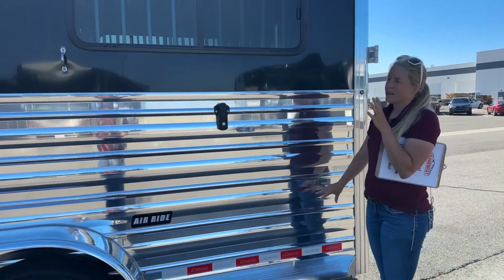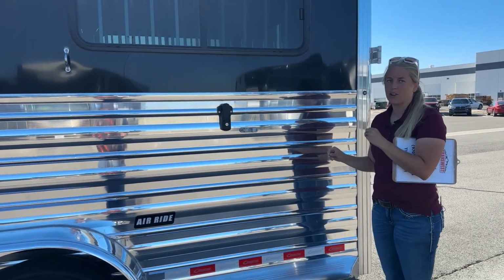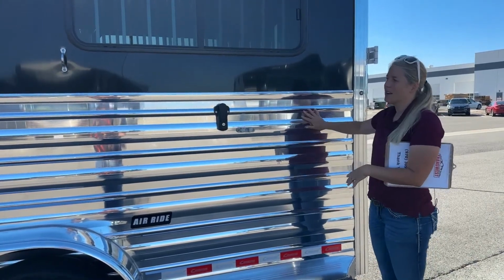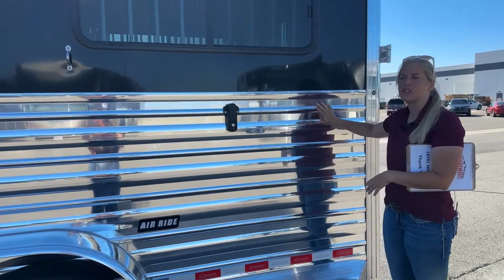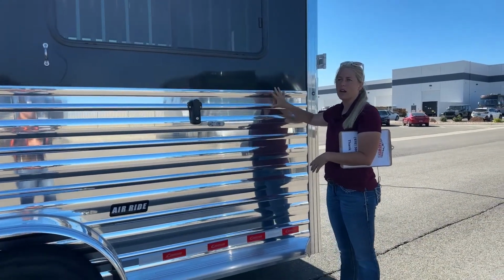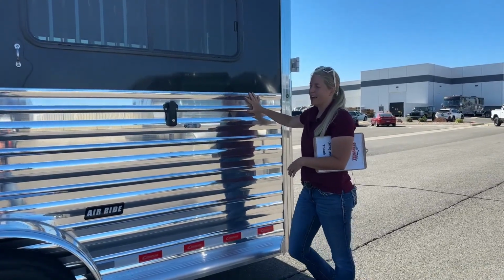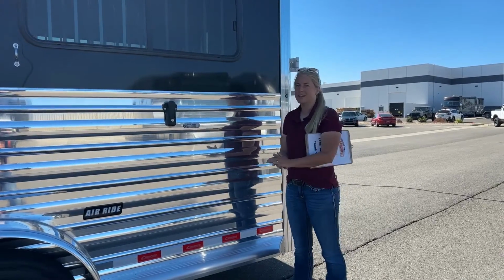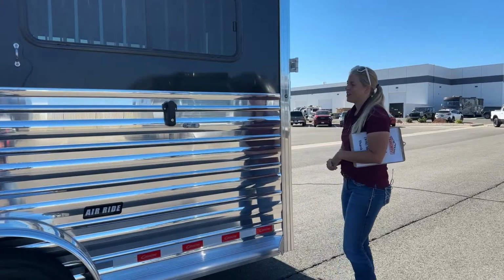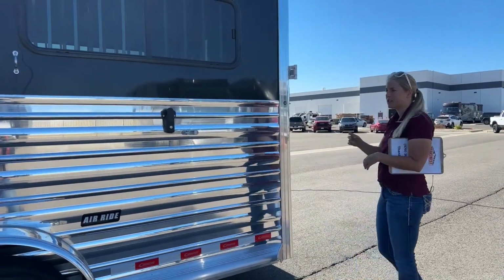So one of the things we see in aluminum trailers, and it is less noticeable on an air ride trailer because there's less vibration and flex, but aluminum trailers do flex as they travel down the road. So whatever we can do to stiffen up these sidewalls to help prevent some of that flex, it's going to help improve the longevity of your trailers. And I'm sure you guys have noticed a theme here. Cimarron does whatever they can to improve the longevity of your trailers. So having these sidewalls, especially run all the way up to the front, is going to really make this trailer very structurally sound.